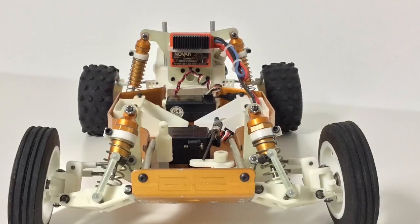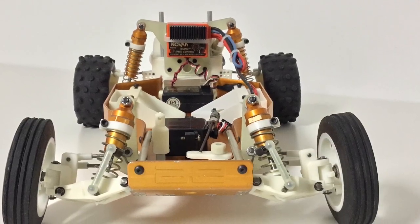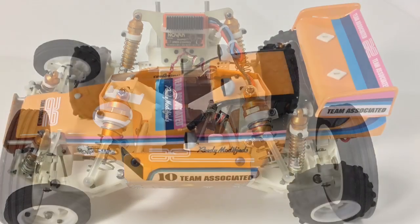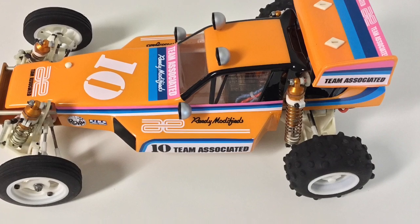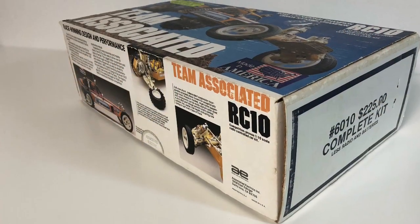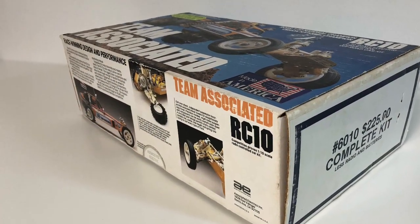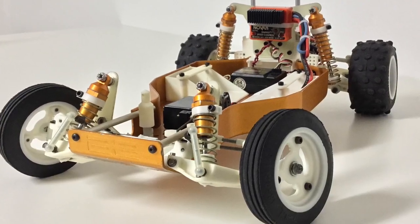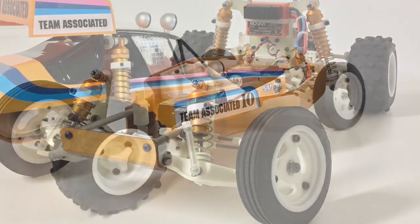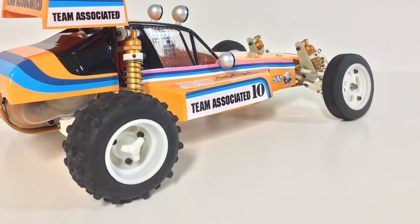Here I have my original Team Associated RC10. Now if you're a Team Associated enthusiast, you'll already know that the early editions of this car are known as Edingers, and that name is based on the factory they were first produced in. In this video, I wanted to take a closer look at my RC10 Edinger and discuss what the differences are between an early Edinger, mid to late Edingers, and Cadillac RC10s.